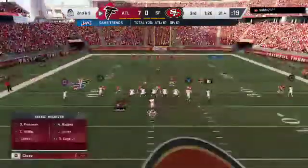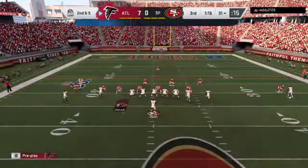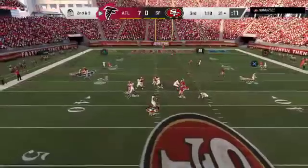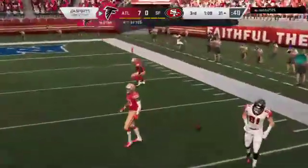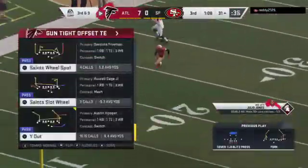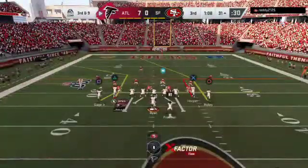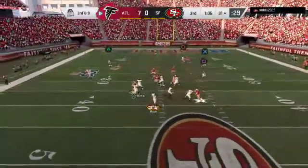Here's 2nd and 9. From the gun, Ryan. And that's going to be incomplete. A lot of contact, no call, and it's 3rd down. We saw this a lot in the first half, and it continues. These receivers just not able to get much separation. So that means they have to win the 50-50 balls. They've got to go up with the defender and find a way to start coming down with them.